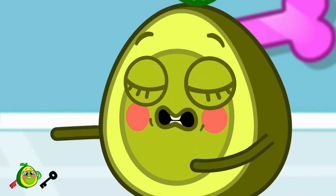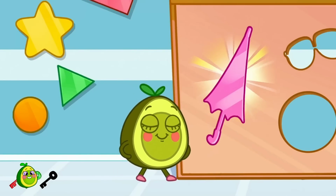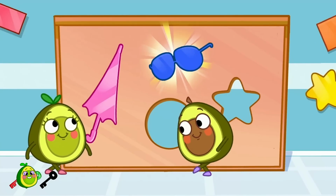We need to find the right item! Do you know what's the name of this item? It's an umbrella! Do you know what's the name of this item? It's a sunglasses!